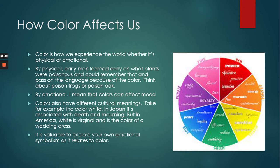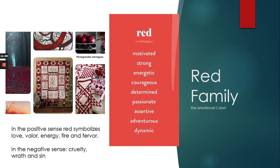It means it's a virgin person getting married. So it's very different culturally. And in the same way, we consider black to be a color of death, and in Japan, that is not the case. So it's really valuable to explore what your emotional symbolism is as it relates to color. So we'll talk a little bit about the different families here and what they can symbolize to you.